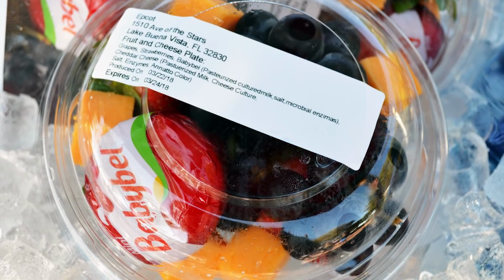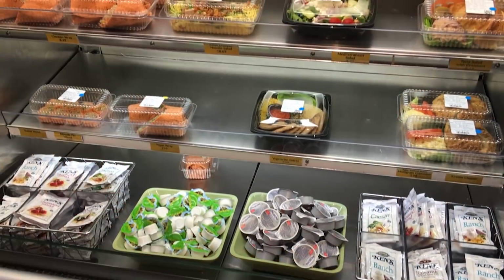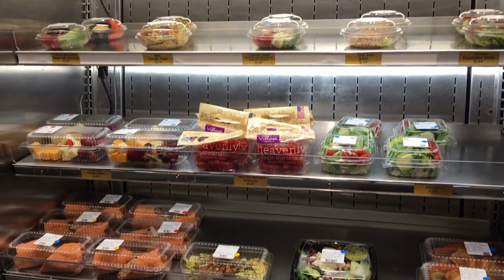But you can also get fruit and cheese plates in multiple other locations. Anywhere that they sell fresh fruit in the parks, they'll probably have a fruit and cheese plate. And over at Sunshine Seasons in Epcot, you can also get some great fruit plates over there.